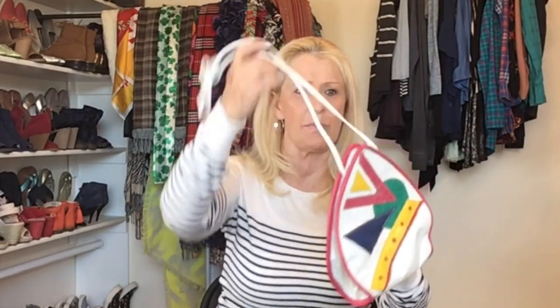Okay, does anyone remember this bag? Remember this bag? This is my bag. This is one of the bags that I am trading for the bags that I am keeping. I got this bag in a ThredUp handbag rescue box, and I love the bag. I think it is so unique, and I've never seen anything like it. That is why I decided to keep it.